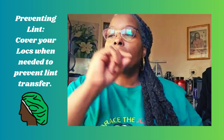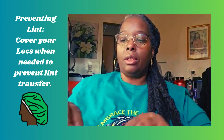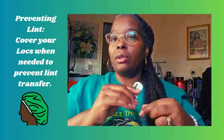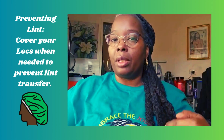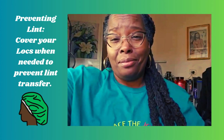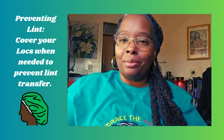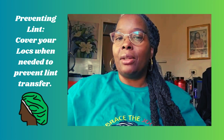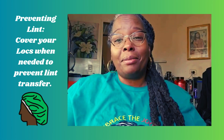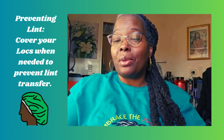If it's partially burrowed inside, then you take a pair of tweezers and kind of grab the outside of it and pull it out before it gets all the way in there. Once it's in there, it's a lost cause. Your hair has taken the lint, and you gotta let it go. Okay? But I'm going to tell you what to do about that if that does happen. So sit tight.